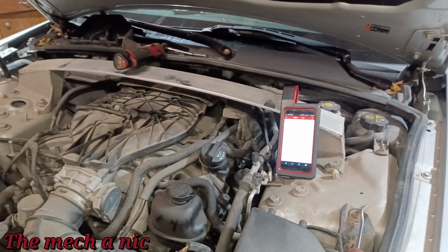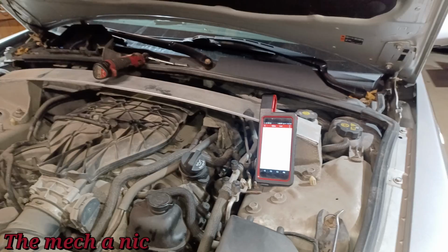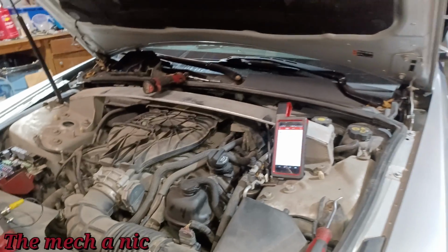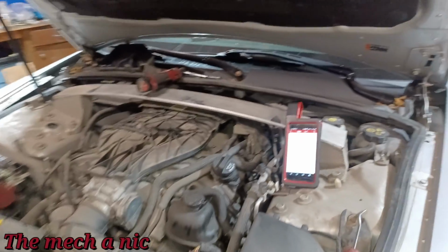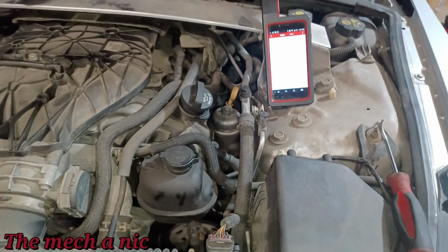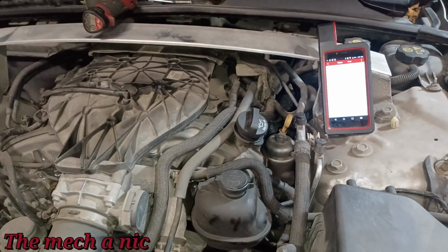I would imagine something like, I don't know, 40. I mean, don't quote me, but I want to say somewhere in the 35 to 45 range, something like that. That seems about normal for me. But we are done looking at the oil pressure sensor. It just needs a new sensor for that.